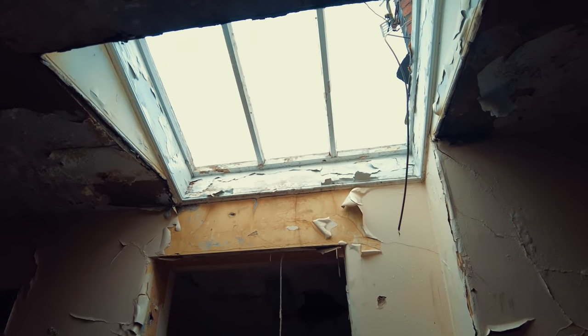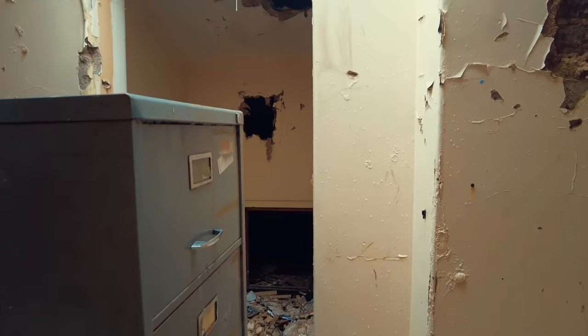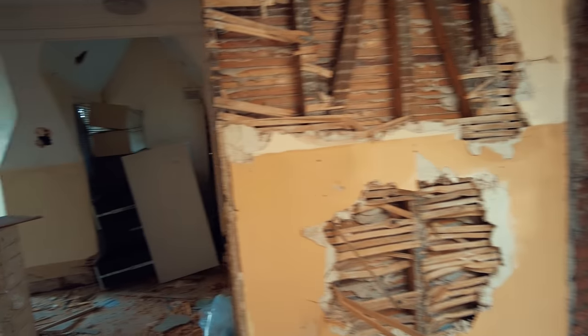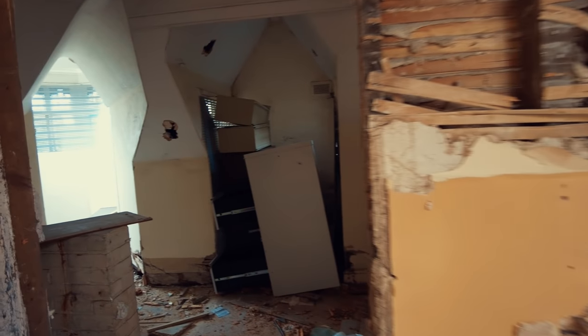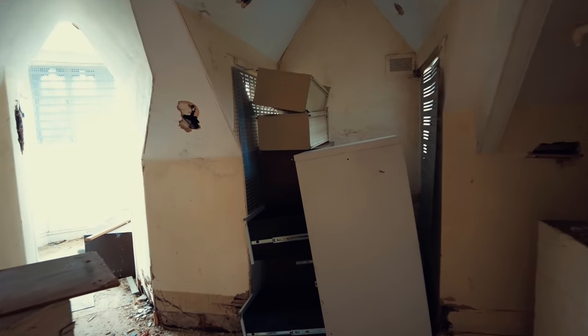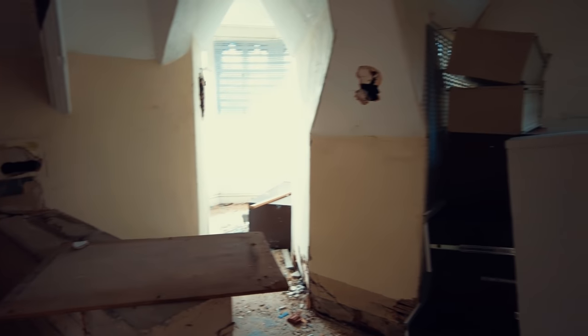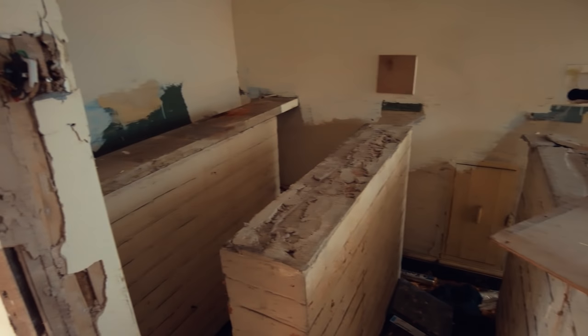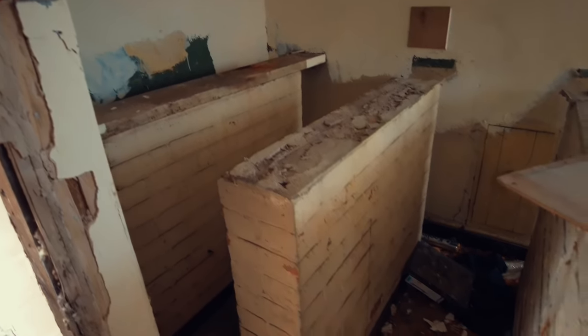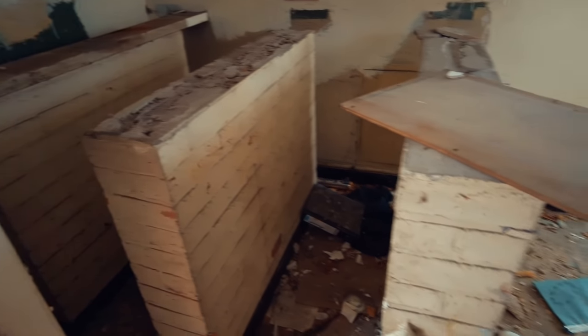Got another skylight. There is another hole there. Wow. So I guarantee kids who used to stay here would have got into these crawl spaces. There's no question about it, but if we look here, what is that? Wow. What would that have been? I have no idea.